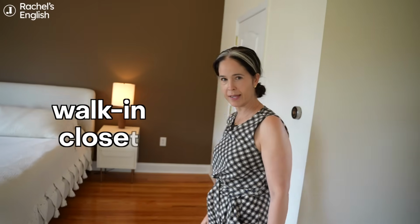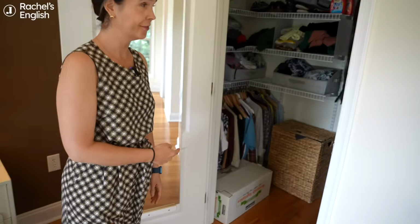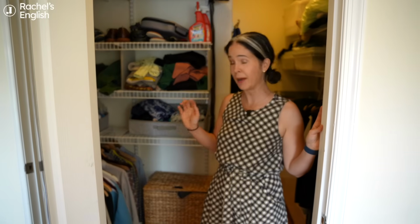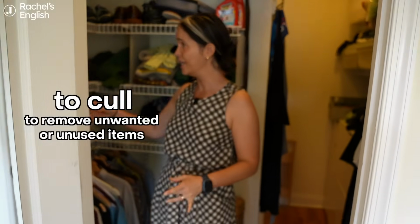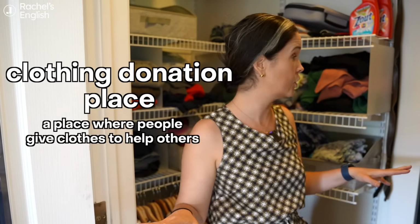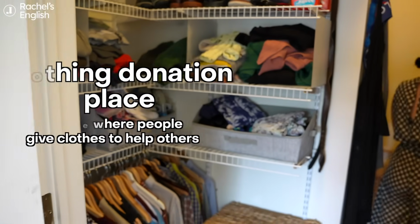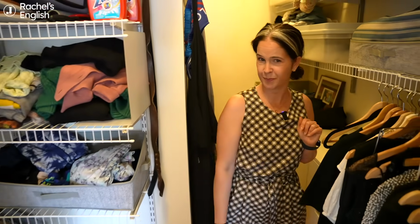Oh, wait. I wanted to show them my closet. I know, it's a mess. It's not that interesting. And I do have an empty box in here. Why the empty box? Because we're traveling in a few weeks and I have some nieces that might want some of my hand-me-down clothes. So I have this box because I need to cull my closet. I need to go through and pick things I don't want anymore. Like I know I don't want these two sweaters. And I'm gonna pack them up in the box and see if any of my nieces want them. If not, we'll take them to a clothing donation place. But I've already started to pull some here that I'm gonna cull for them. So that's a project I need to do before vacation.